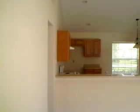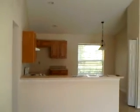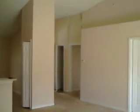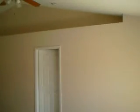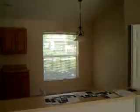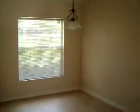Here we are at Drum Street or Drum Court in Poinciana. We're looking at a home with 3 bedrooms and 2 bathrooms. As you see, we have a large room that includes the kitchen, a dinette area right there by the kitchen side, and then a family room altogether.